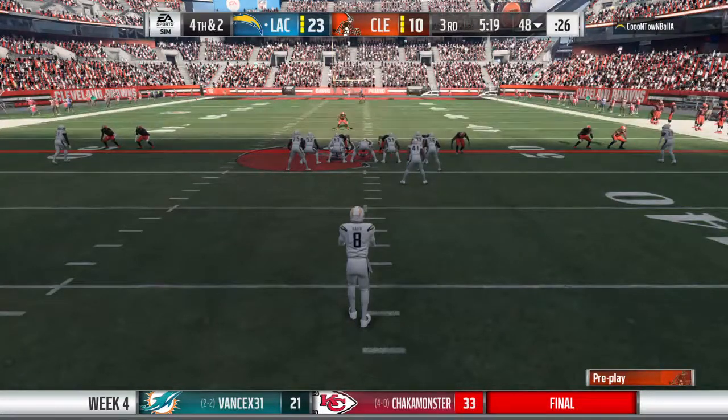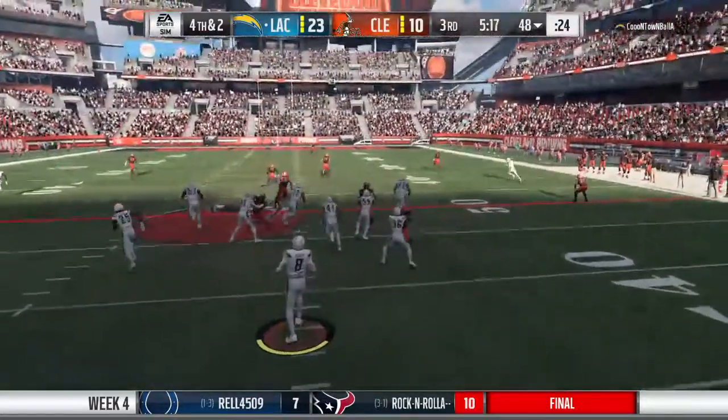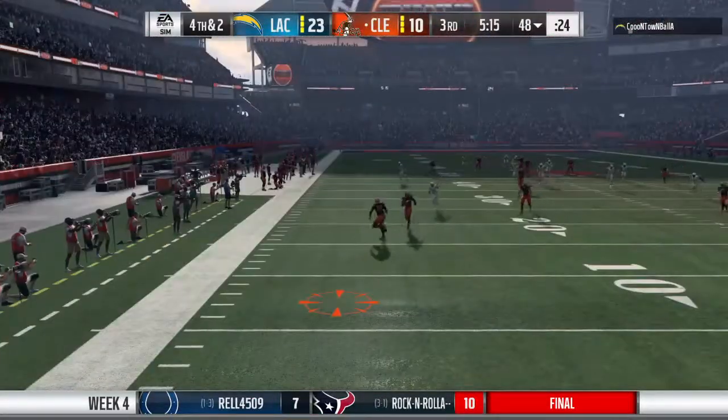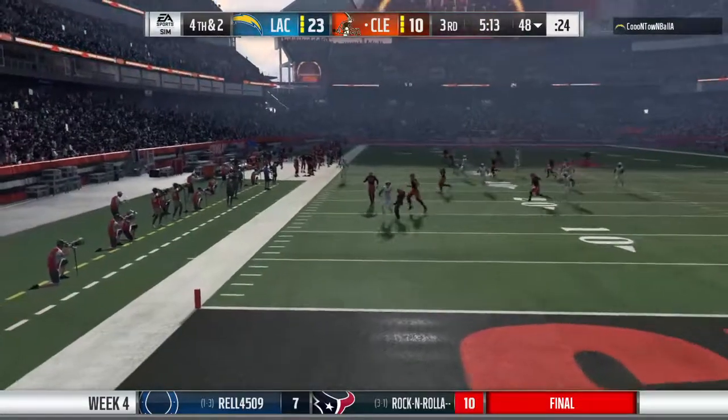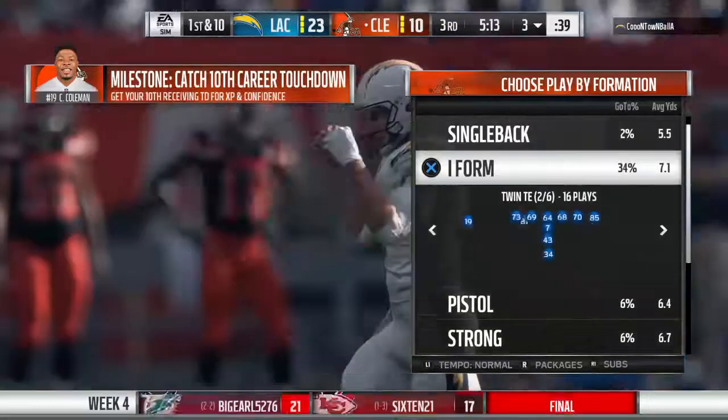Looked over at the sideline immediately after the drop and just saw the dejection. They felt it. They thought he had it. Unfortunately, couldn't come up with it. And there's a work of art right there. Out of bounds at the 2-yard line.